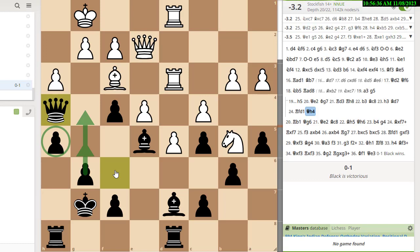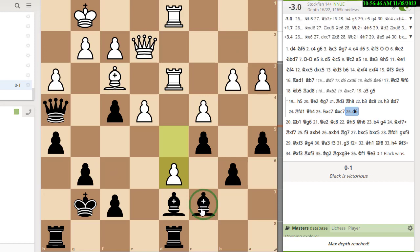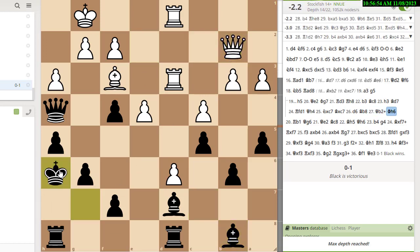And at this point, the computer says white should sacrifice a piece to get some play. Knight takes c7, bishop takes c7, d6 blocking this bishop out of the game. Bishop b8, queen b2 check, king h6, and it says black's winning. I'm up in the engine here. It says about I'm up 3 pawns. So the piece sack would give white some play, but otherwise black would just push those kingside pawns.